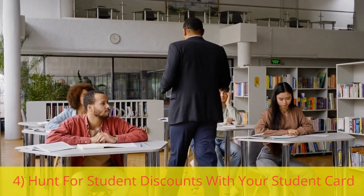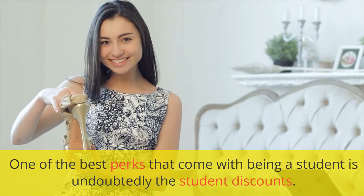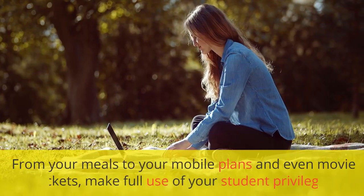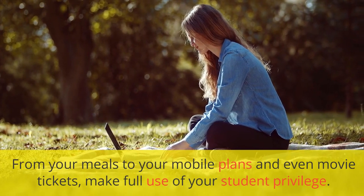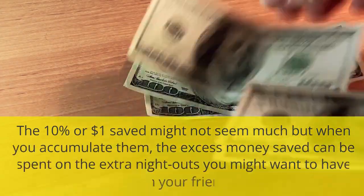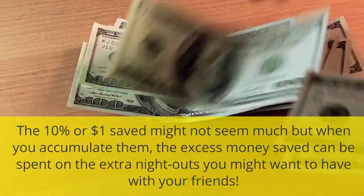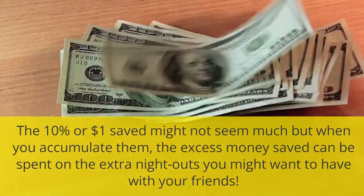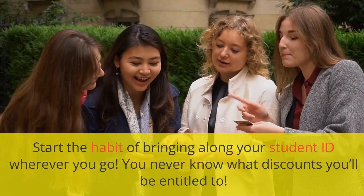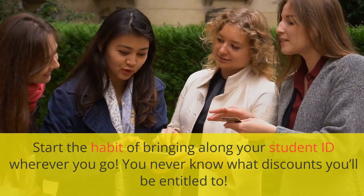4. Hunt for student discounts with your student card. One of the best perks that come with being a student is undoubtedly the student discounts. From your meals to your mobile plans and even movie tickets, make full use of your student privilege. The 10% or $1 saved might not seem much, but when you accumulate them, the excess money saved can be spent on the extra night outs you might want to have with your friends. Start the habit of bringing along your student ID wherever you go. You never know what discounts you'll be entitled to.